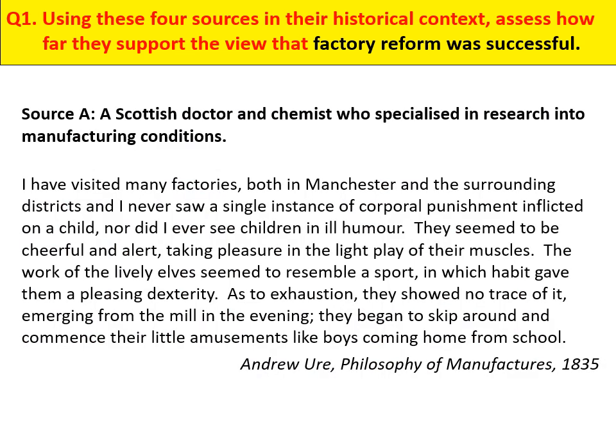So we've got these next four slides, which will just have each of these sources on them in case you haven't got a physical copy in front of you. So again, pause the video, don't go on to the bit where I start talking about my own annotations. Make sure you do as much of this as possible.